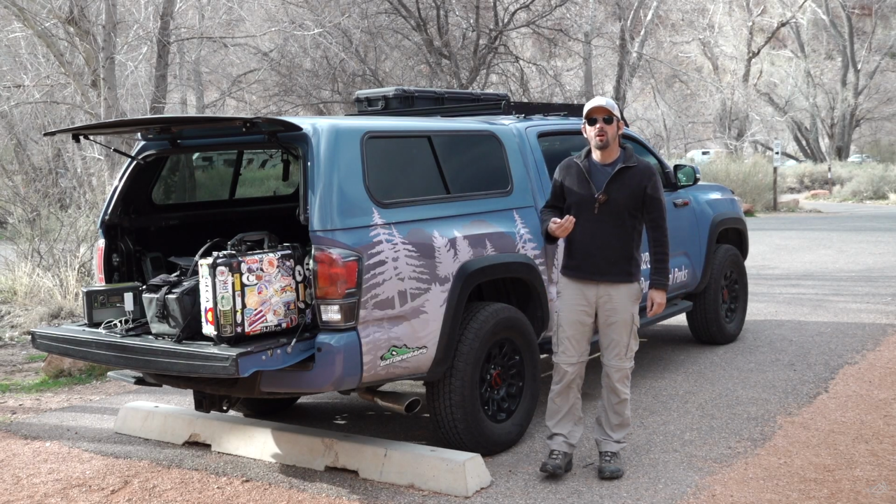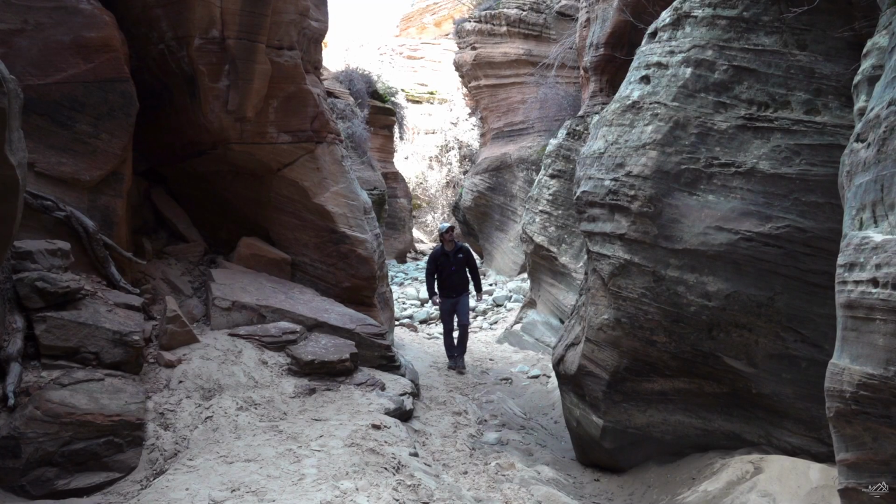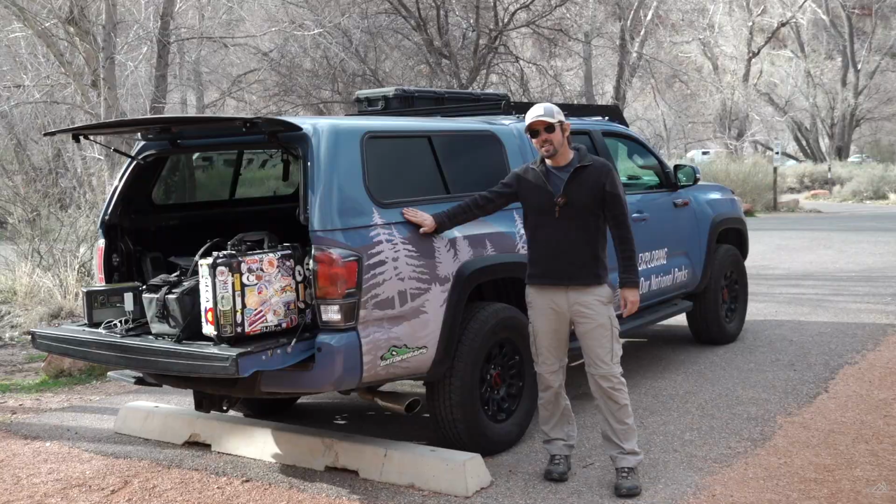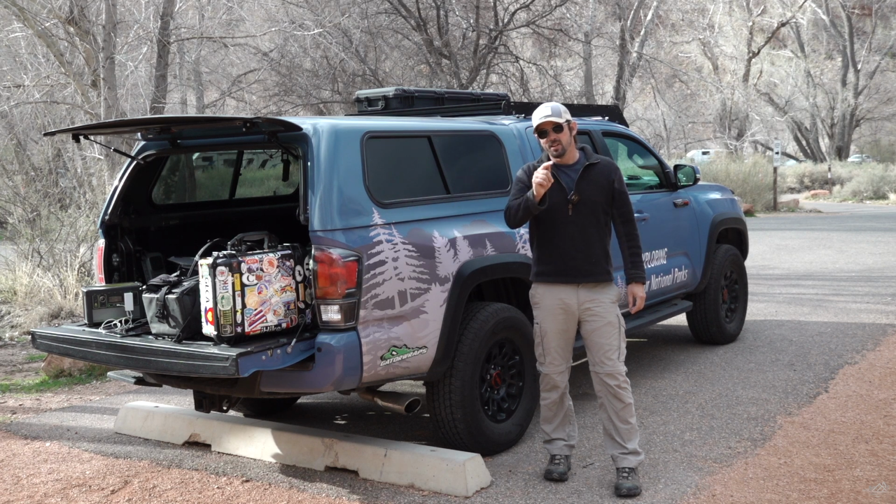My name is Cheyne Walls and I'm currently out in southern Utah exploring a lot of the slot canyons out here. And my Tacoma TRD Pro 2018 just hit 115,000 miles. Here's an update.